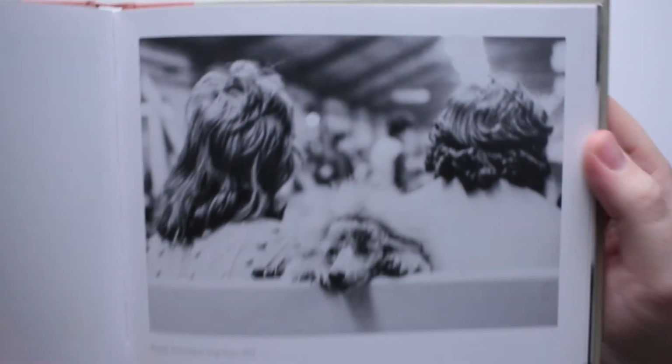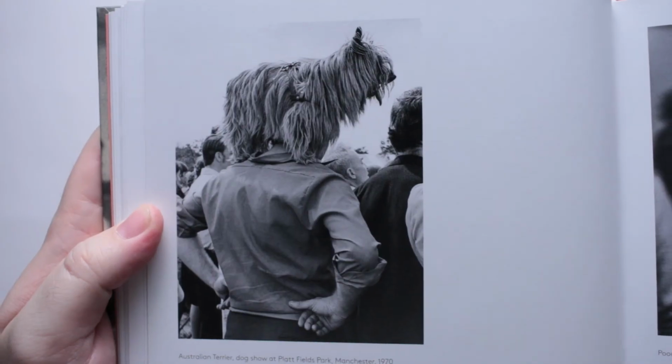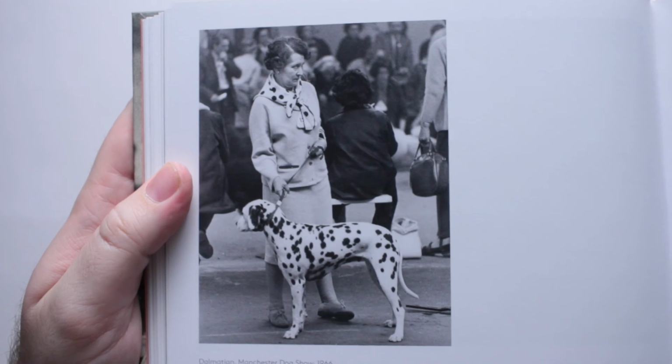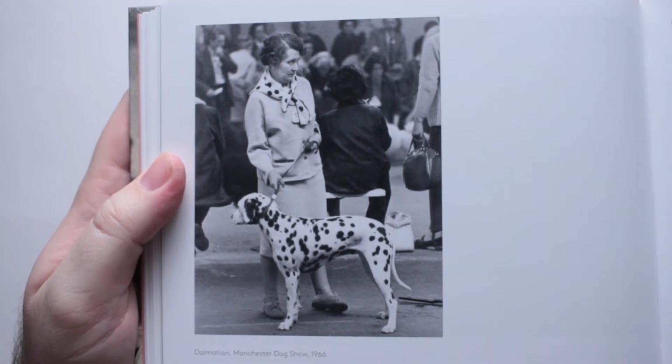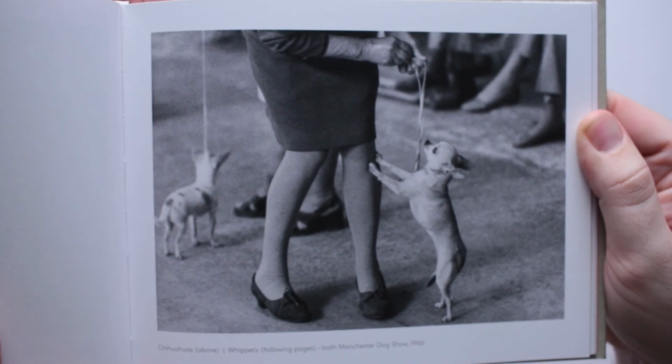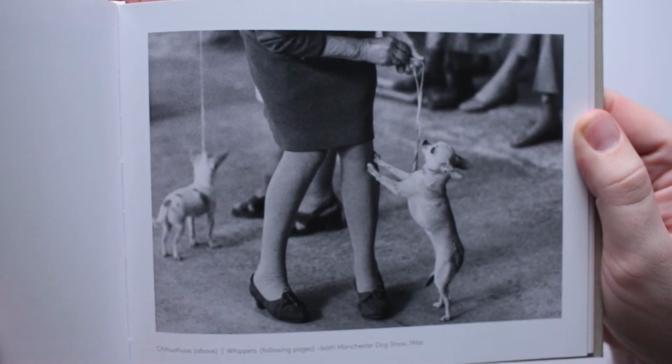We talk about the haircuts and the dogs' haircuts, and that's a perfect example of it. And so is this. Just fantastic, such good observation. And the Dalmatian, this makes me think of a friend of mine who always has Dalmatians, and the neck scarf there as well. This is ever so reminiscent, isn't it, of one of the most famous of Elliott Erwitt's works.